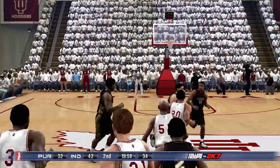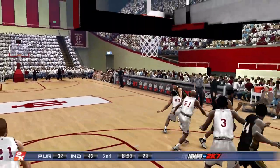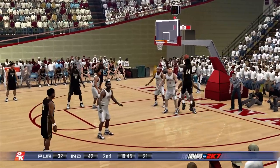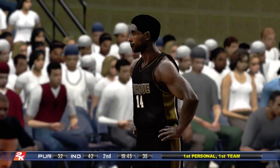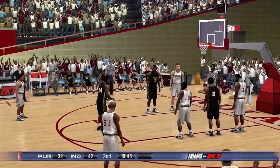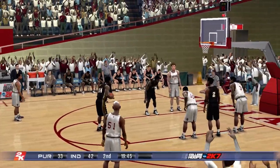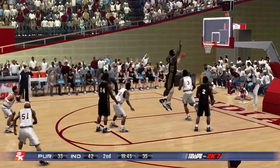Number 14 inbounds it to start the second half. Number 4 dumps it off. Number 2 lobs it to the baseline. Number 14, 7 feet out, just missed it. No three-point opportunity, but he'll go to the line for two. First team foul. He makes the first. And he splits the free throws.